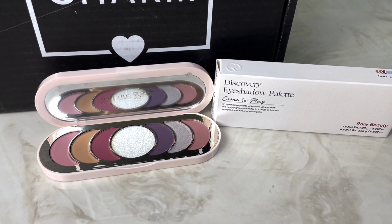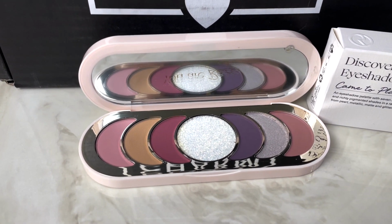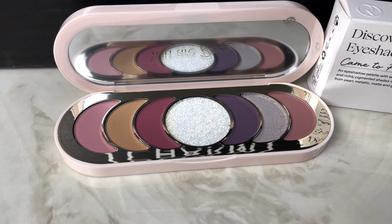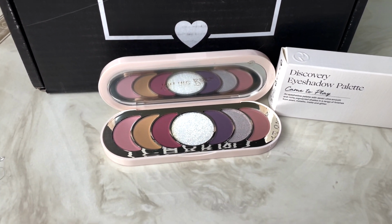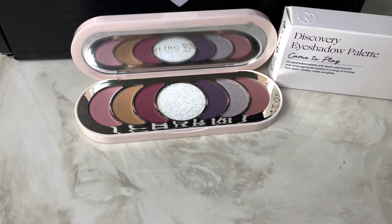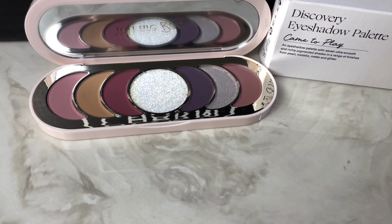So this is the Discovery Eyeshadow Palette by Rare Beauty. Inspired by Selena's playful side, these berry and rose base shades celebrate the ever-changing colors we reflect every day. Discover easy-to-wear combos you don't have to think about, with 7 rich buttery shades and a range of finishes from matte to duochrome, plus a 3D glitter top coat in the center shade to add shimmering dimension to any look. And this retails for $29.